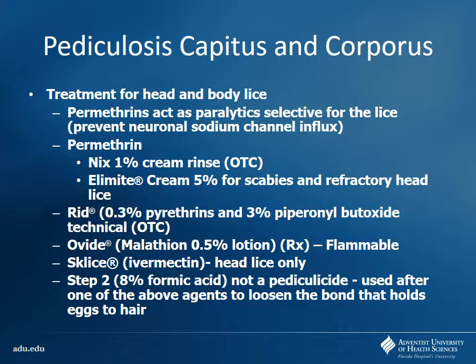You might see ivermectin. I don't ever see that one used too frequently. Malathion is actually one I've not ever seen used, but happens to be flammable, so don't put any flames near it. And formic acid itself could also be potentially useful, but probably you'll see the permethrins being your primary agent for these. They're available over the counter. It's pretty easy to use.